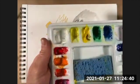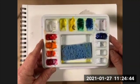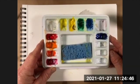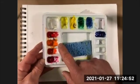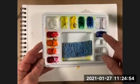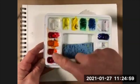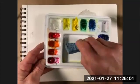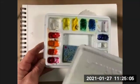Now I work a lot in gouache. In the last 4 years, just due to size, time, and everything, I get a lot of work done with gouache, and I use a very limited palette. You can see 1, 2, 3, 4, 5, 6, 7, 8, 9, 10. Maybe I'll add another color in. I've got my gouache in here, and I have just a little damp sponge in there. And then I put this lid on.